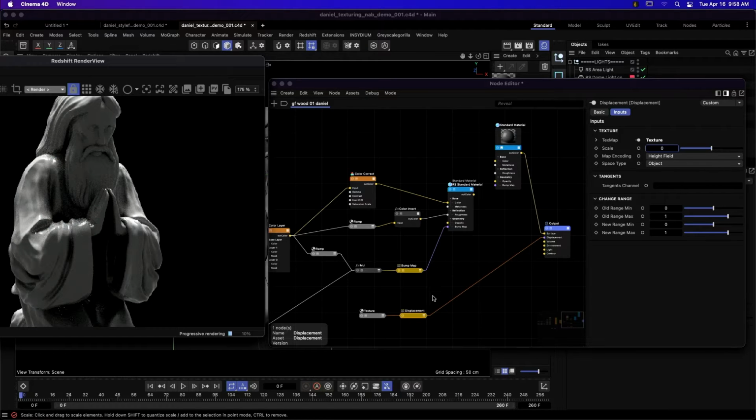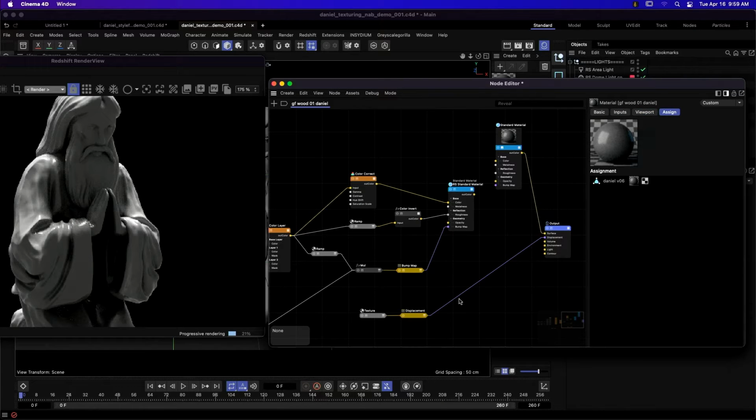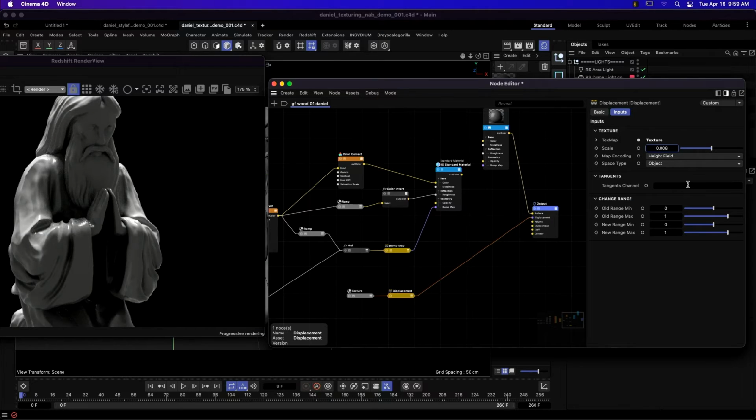So with the displacement map, this is a texture that is driving this displacement map, and if I put it back up to what it was, at about 50, you can see now all of that high frequency detail is back in our model. So I'm getting the best of both worlds. I can manipulate Daniel, because eventually I'll have to animate him, but I will get all that detail back in.